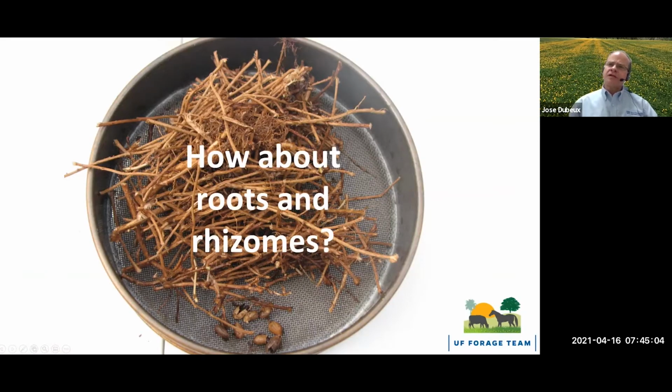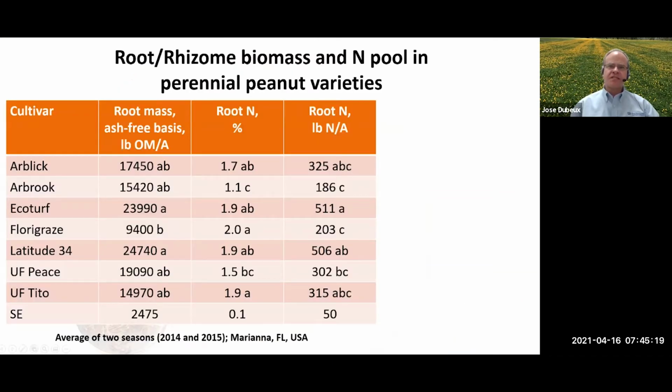But we also got curious about the roots and rhizomes because, of course, it depends on the age of the stand. As it gets older, it has a huge mat of roots and rhizomes, which was the case in that study. As you can see here, those different varieties range from 10 up to 20 pounds of organic matter per acre of just root and rhizome mass below ground in the top 8 inches of soil. And that root and rhizome biomass has a good percentage of nitrogen, from 1.5 to 2% nitrogen.